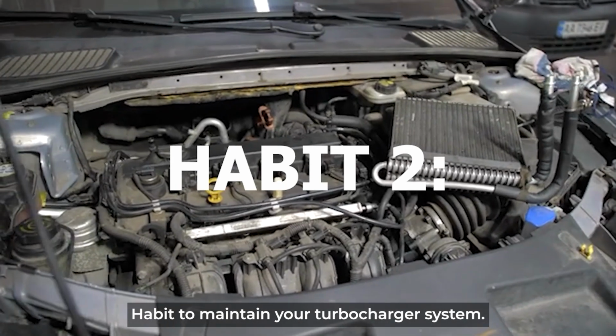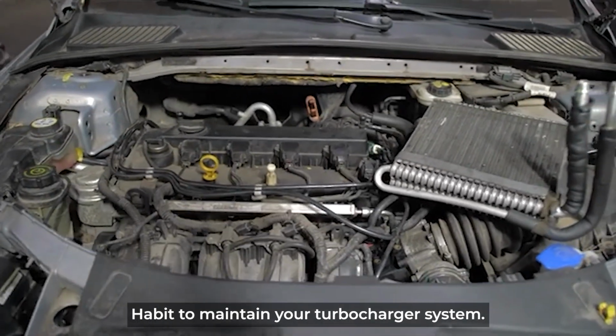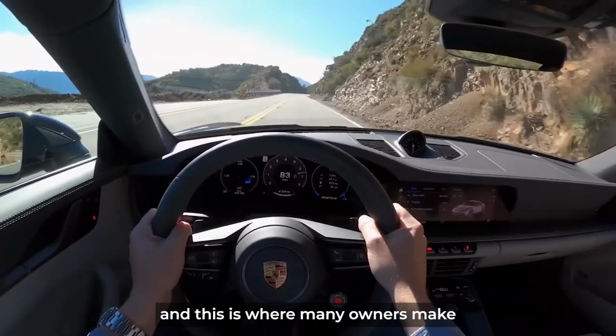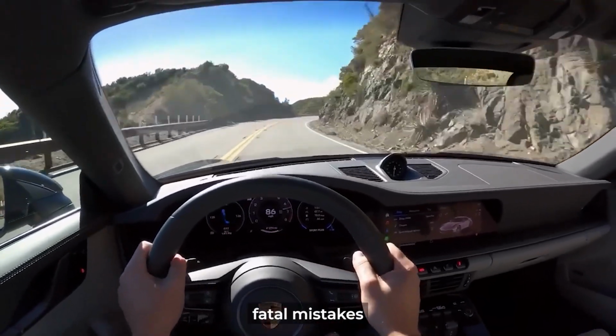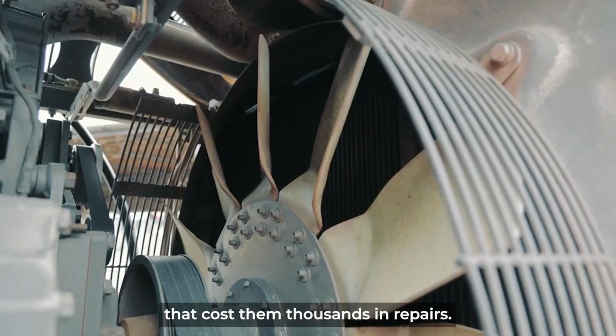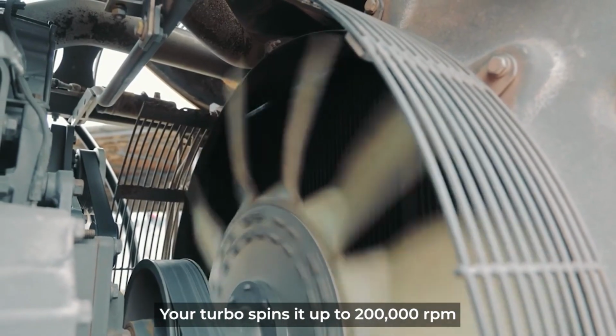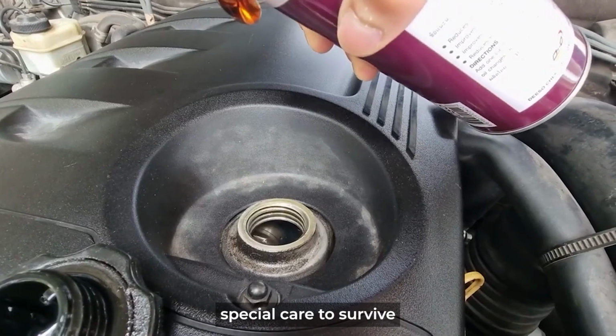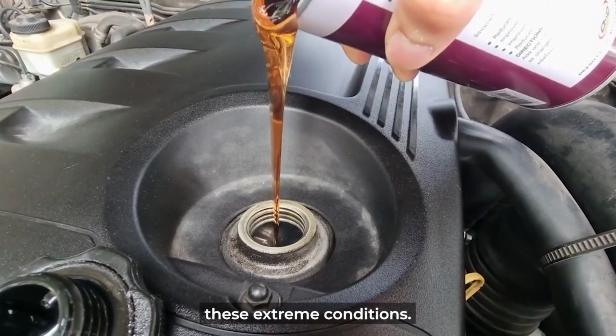Habit 2. Maintain your turbocharger system. Nearly every modern diesel has a turbocharger, and this is where many owners make fatal mistakes that cost them thousands in repairs. Your turbo spins at up to 200,000 RPM and operates at temperatures exceeding 1,800 degrees Fahrenheit, so it needs special care to survive these extreme conditions.